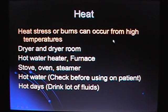Heat stress or burns can occur from high temperatures, and the things here that have high temperatures would be the dryer, hot water heater, the furnace, stove, the steamer. On hot days too, we need to make sure the patients are getting water, and also you need to make sure you're getting lots of water.